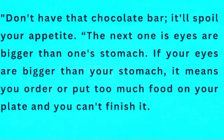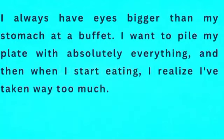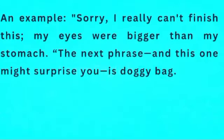If your eyes are bigger than your stomach, it means you order or put too much food on your plate and you can't finish it. I always have eyes bigger than my stomach at a buffet. I want to pile my plate with absolutely everything, and then when I start eating, I realize I've taken way too much. An example. Sorry, I really can't finish this. My eyes were bigger than my stomach.